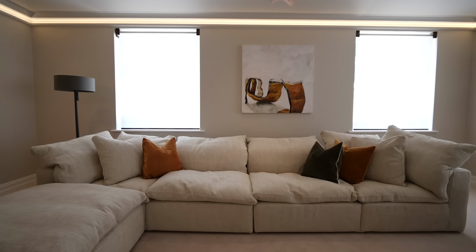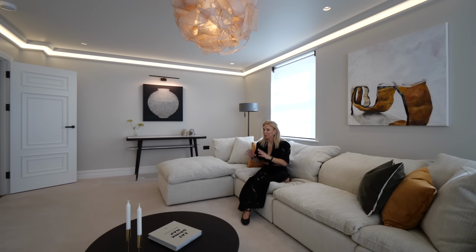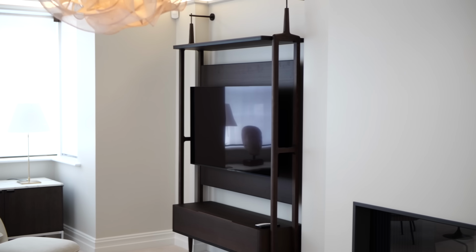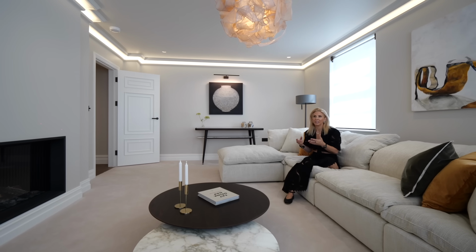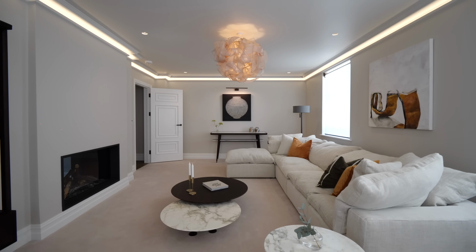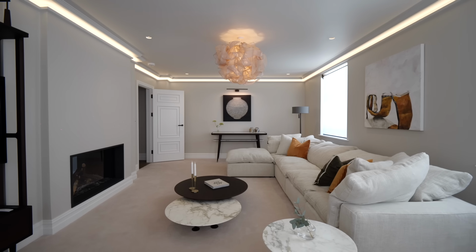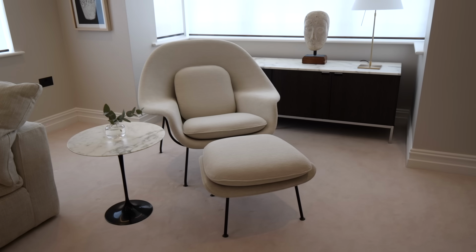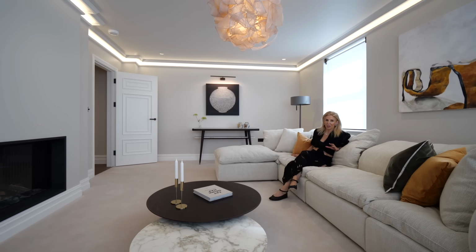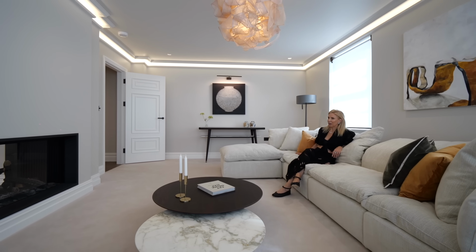We were really keen to have the TV above the fireplace, but due to safety reasons we couldn't do that. So we designed a TV unit from an Italian brand where it sits quite neatly and perfectly over there. The only downstairs room to have carpet, and that's to create that ultra soft feeling. And in here it's really calm, and I just know that the client is going to love every minute.